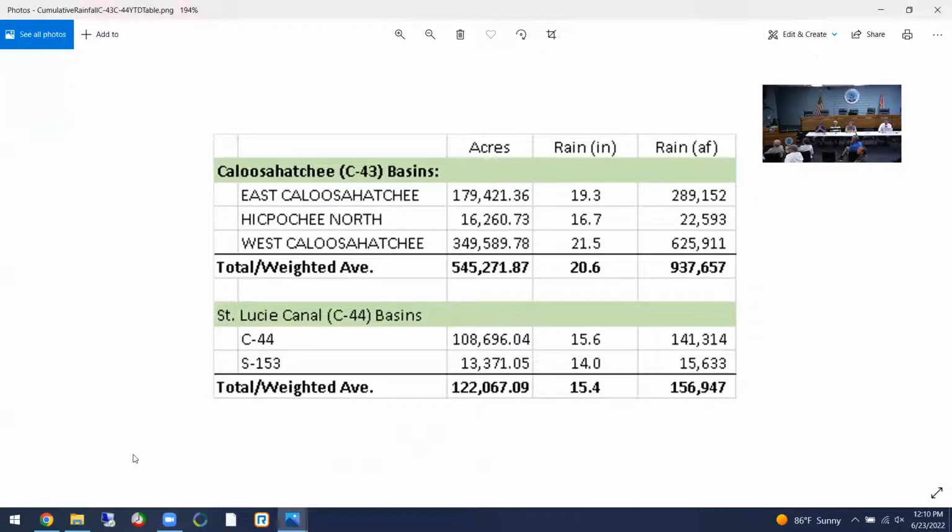Yeah. So this is just a snapshot of a spreadsheet I was doing a couple of minutes ago. This is the Caloosahatchee Basin. These are the basins that drain into the Caloosahatchee immediately upstream of that S-79 where you see all the blue water coming out. Again, online folks, experts in the room, correct me if I'm wrong. There's kind of three basins, sub-basins maybe they're called, that drain into that, and they have their acreage.